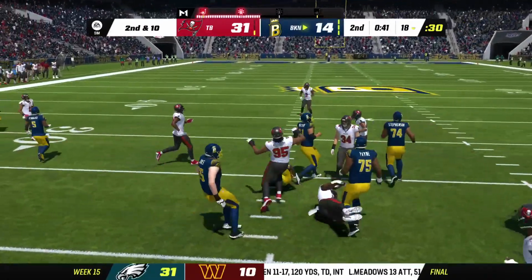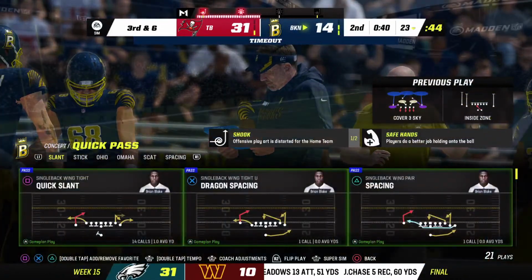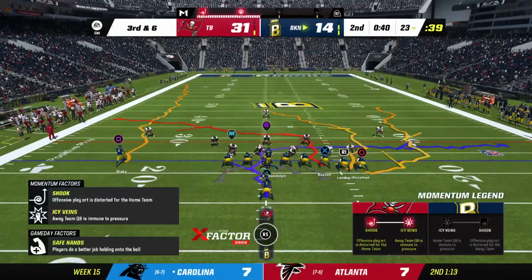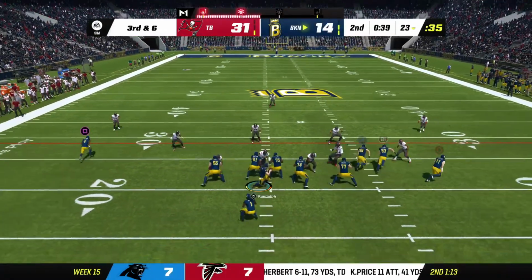Up the middle they go. Stevenson. And he'll just keep 2 hands on the football as he'll be taken down after a short pickup. Now the offense going to use the first of their timeouts as they'll stop it with 40 seconds remaining in this first half.